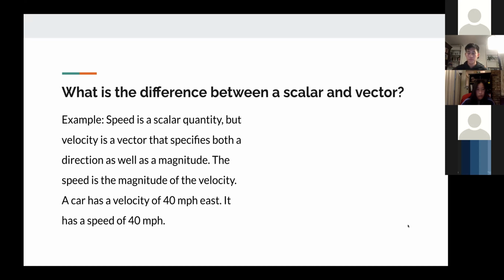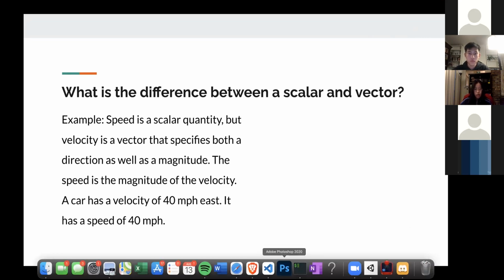All right, so what is the difference between a scalar and a vector? As Kyle mentioned earlier, speed is a scalar quantity, but velocity is a vector that specifies both a direction as well as a magnitude. Speed is the magnitude of velocity. A car that has a velocity of 40 miles per hour east would be a vector because it provides us both a magnitude of 40 miles per hour and a direction of going east. Next slide, please.